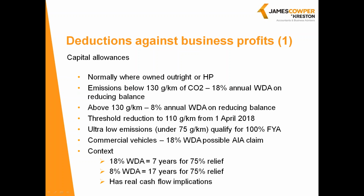So just putting this into a little bit more context briefly, if you do specify a car that's going to go into your normal main capital allowances pool with the 18% annual writing down allowance, it's still going to take 7 years to get tax relief for 75% of the cost of that vehicle. However, if you're going above the 130 grams per kilometre threshold, that's extended by a further 10 years to get 75% of the relief. And remember, these are general pools of expenditure. They're not specific pools for individual cars.